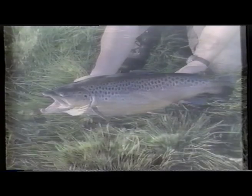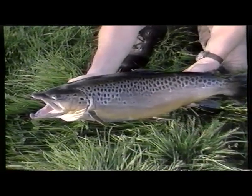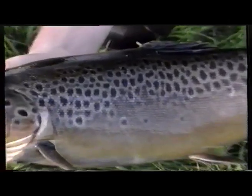Our native fish is the brown trout, but it does have a number of different colour varieties. Most often they're a lovely yellowy brown with very big spots. Just look at the margins on this cock brownie. What a beautiful fish.